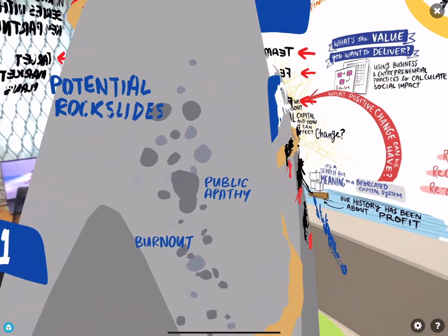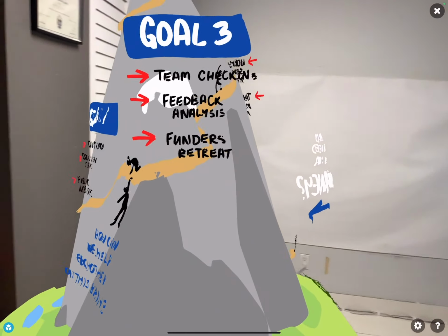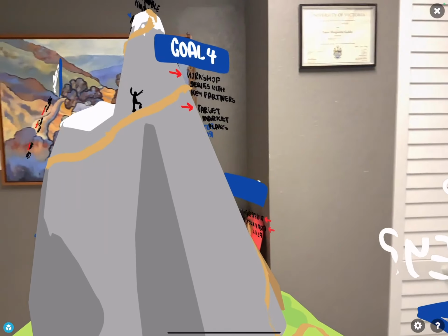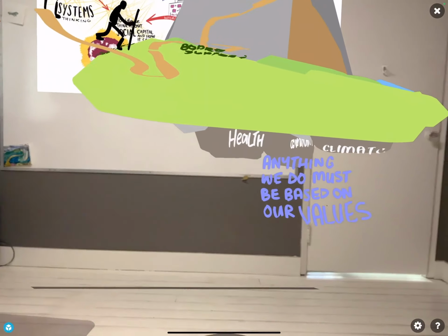And as you can see, people can move around the graphic in augmented reality. It's a much more physical experience than looking at something on a laptop screen or in a paper format. You can also hide things for people to discover, such as these values represented as foundational rocks underneath.